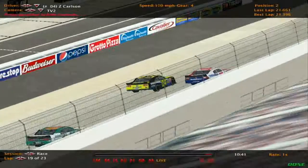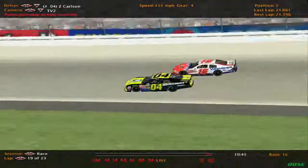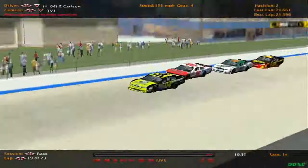Great racing up front for the lead as Zach Carlson has the preferred run. He's going to go to the inside of Matthew McMurray. He's going to pass him here. And Zach Carlson is going to be your new leader here at Dover. He's almost clear of him, and now he is. Zach Carlson to the point.